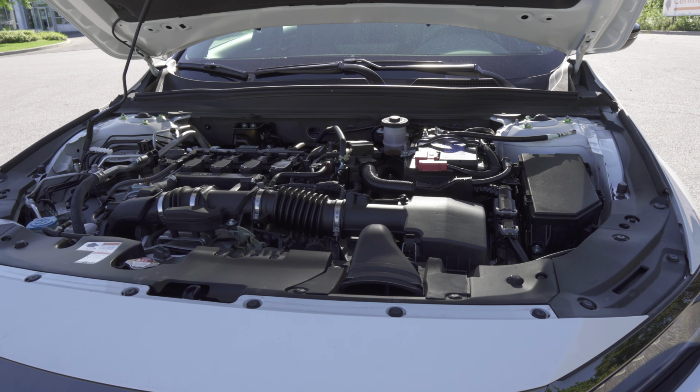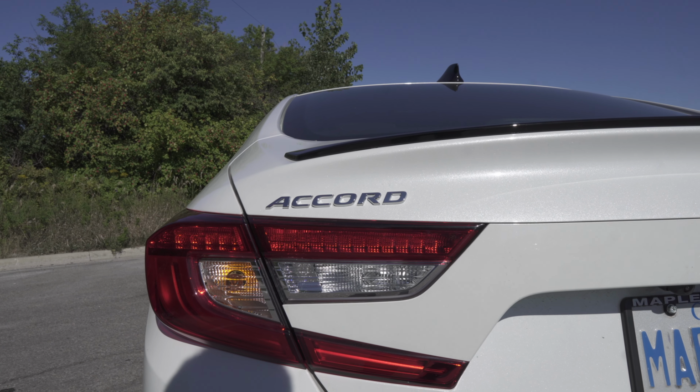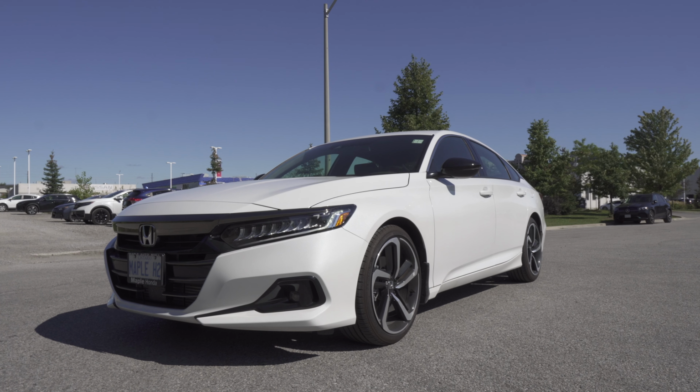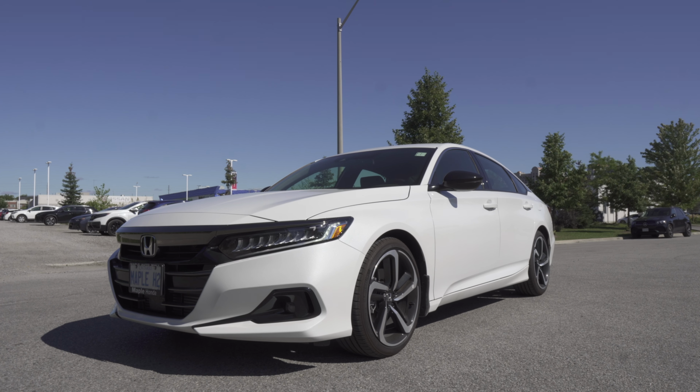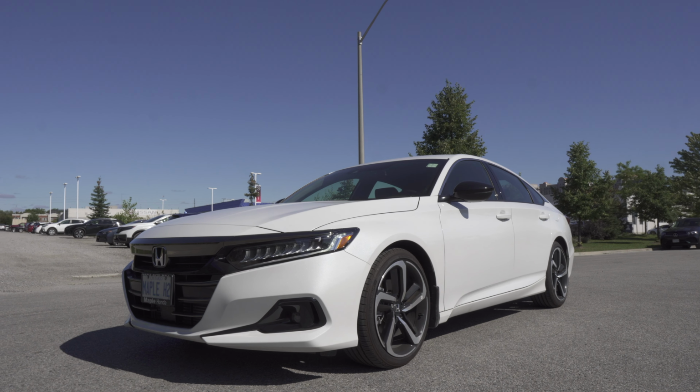Transmission choices are also dependent on which engine displacement you select. While the 1.5 turbocharged gets the continuously variable transmission, or CVT for short, the 2-liter turbo gets the company's 10-speed automatic transmission. Regardless of what trim level you go for, power is routed through the front wheels. Fuel economy ratings for both engines are as follows.